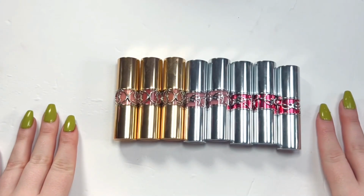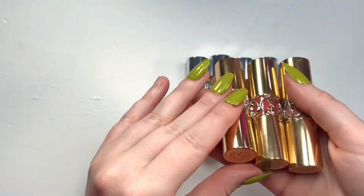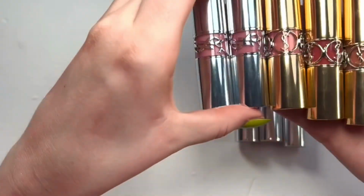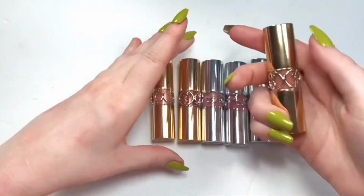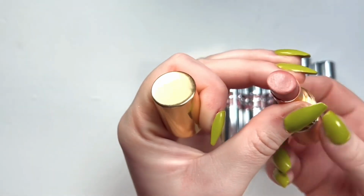Next, we'll do YSL. Now, these are their old packaging. I think these are their Rouge Voluptés, transferred into this silver packaging. You can see the embossment is different as well. So let's give them all a swatch. Let's see what the oldest one is. I want to say this one's my oldest one. This is, yep, I bought this one years ago and I still love her.